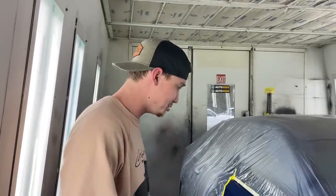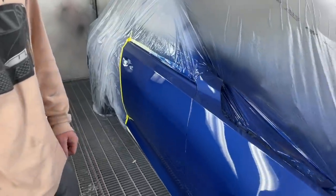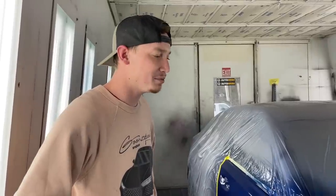But this paint match looks basically spot on. I mean, it looks amazing, dude. Definitely. And this color is just so beautiful. I can't wait to see what it looks like in the sunlight. Dude, it's gonna pop. Are we having sun tomorrow? I think so. No, actually, it's gonna be cloudy tomorrow. Ah, man. I know, right? We have to bring our own sun, dude.